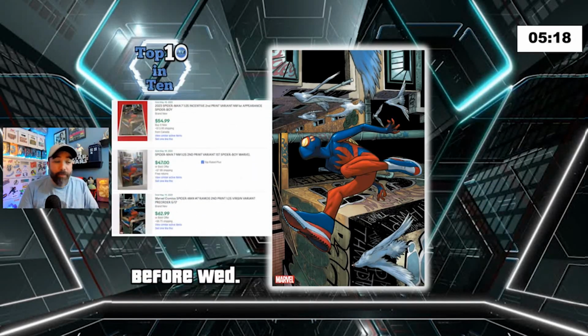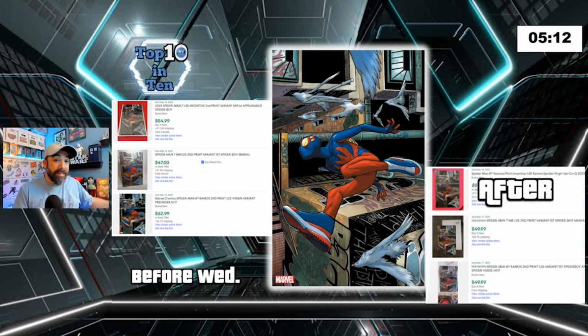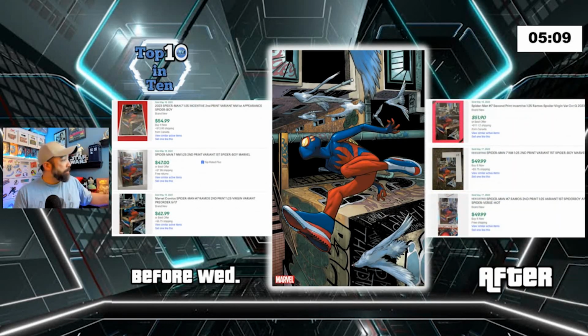I don't know. That's a tough question. Because before Wednesday, going into this, this was like a $50 to $60 book. After this dropped on Wednesday, it's still right around 50, but there's a lot of sales that are including lots of the regular cover in there. Like we get 5 covers of the regular. So you're getting like $20 worth of extra books included for free with your $50 purchase. Seems like an odd thing. So is it hot? I don't know.